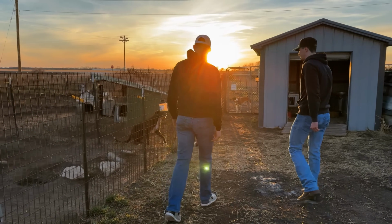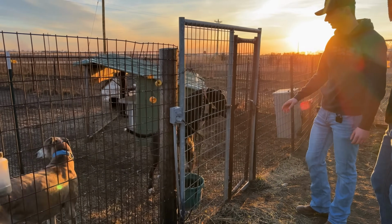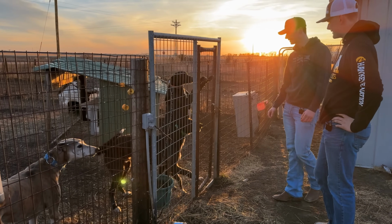Over here, we got one of my shag dogs that I just got. This is his first year hunting. He's just a year old, but he's doing a great job getting started. He's fighting coyote like none other. I'm really excited to see how he turns out in a couple years for sure.